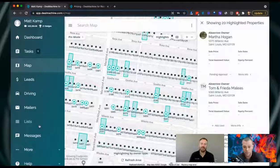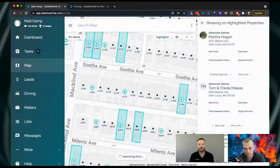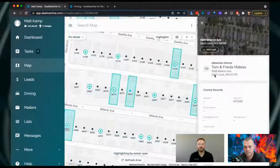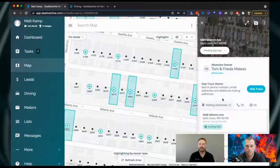This is awesome too. You can set filters. So before you go out and drive, you can say, hey, show me the absentees, show me the vacants, show me the divorces, whatever it may be. You're looking at two different angles here. You're looking at the physical condition, but you're also peeking under the hood to see the distress situation that the owner of the property may or may not be facing, right? So it offers more ways to get out there and help people.